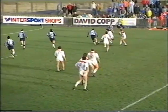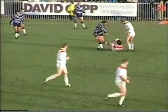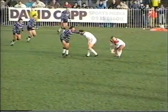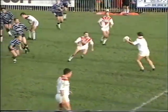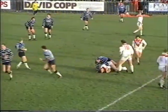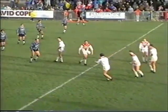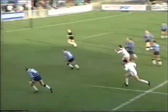Michael O'Connor, solid tackle there on O'Connor from Glenn Bell, certainly felt the full strength of that tackle. Cooper, Neil Holding, back to Cooper. Peter Smith brings him down, Cumberland playing style. They're certainly withstanding this pressure. Neil Holding chips through.